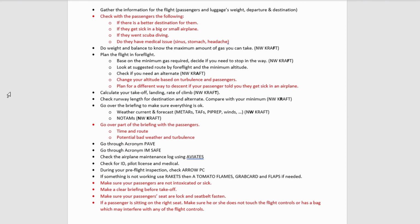Go over part of the briefing with the passenger, time and route, potential bad weather and turbulence. Make sure your passengers are not intoxicated or sick. Make a clear briefing before takeoff. Make sure your passengers' seats are locked and seatbelt fastened. If a passenger is sitting on the right seat, make sure he or she does not touch the flight controls or has a bag which may interfere with any of the flight control. Those are just examples of what you can add. Just think about steps which will make you look good, more professional to your DPE.